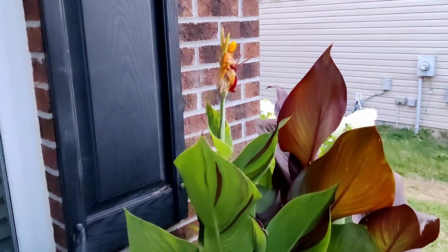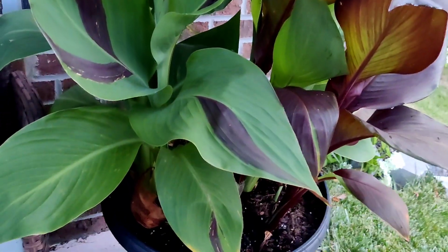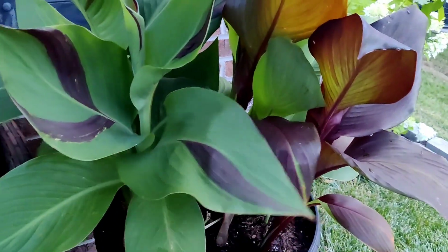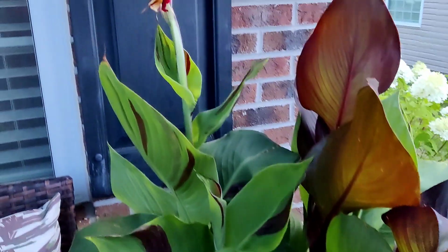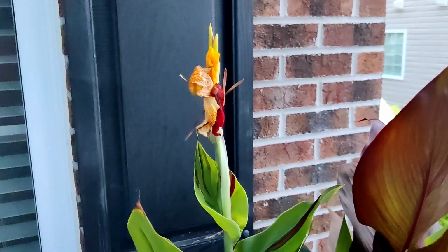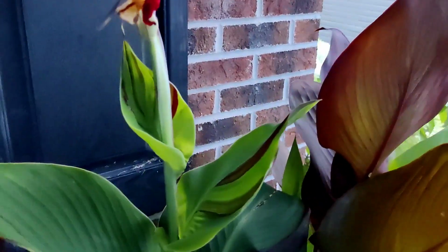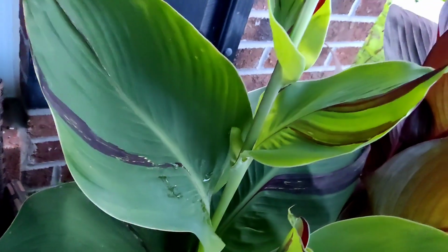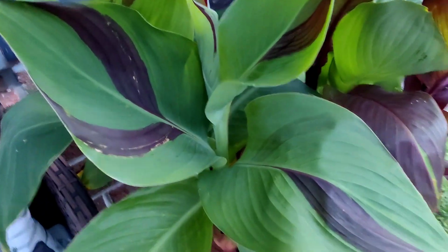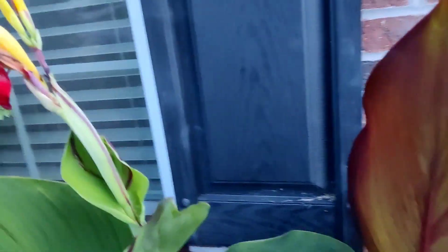And then last but not least, over here we have Miss Cleopatra. She is doing great in her container. I'm hoping to get her in the ground this fall so that she can start to multiply and naturalize. But she is getting ready to put out her first bloom. So excited. So this blooms a yellow and red bloom, you guys. And just look at her foliage. Even if she's not in bloom, I just enjoy her leaves so much. I love the stripes on her leaves. I think it's so unique. And yeah, she's just loving her life here.